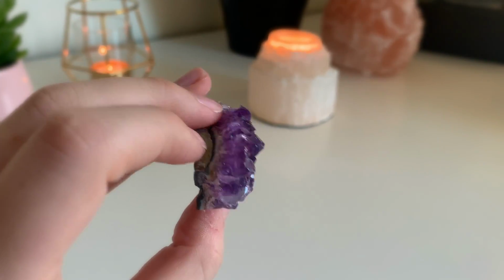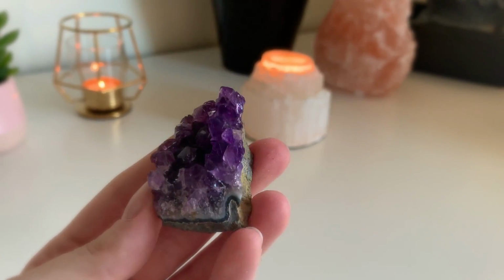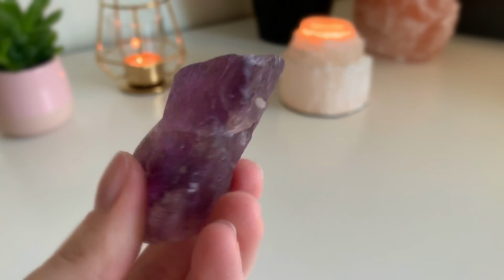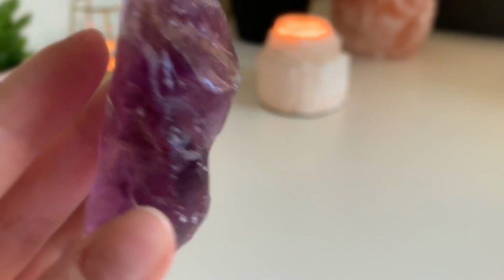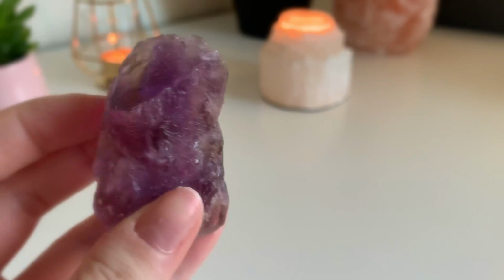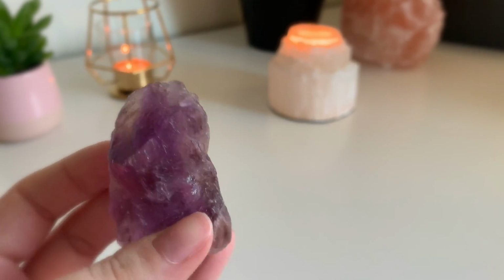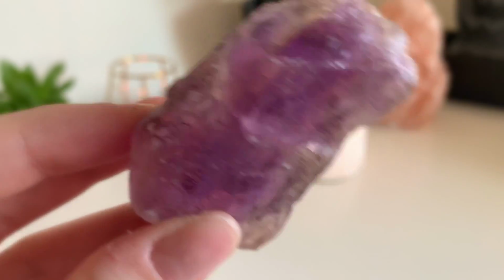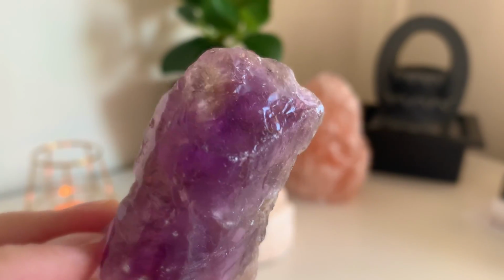I can definitely see why this is one of the favorite crystals of most people. Really love it. This one is actually not only amethyst, but it has citrine in it. This combination is known as ametrine, and I think Bolivia has one of the best resources when it comes to ametrines. It's really pretty.